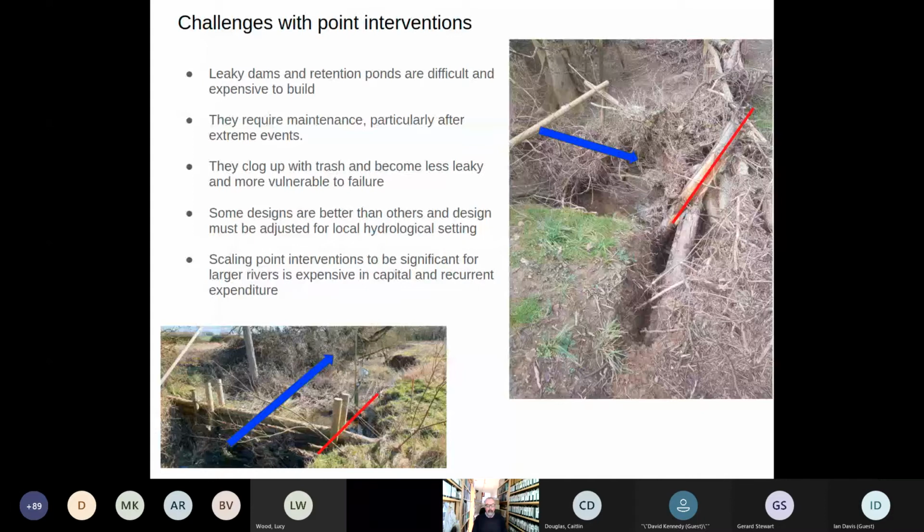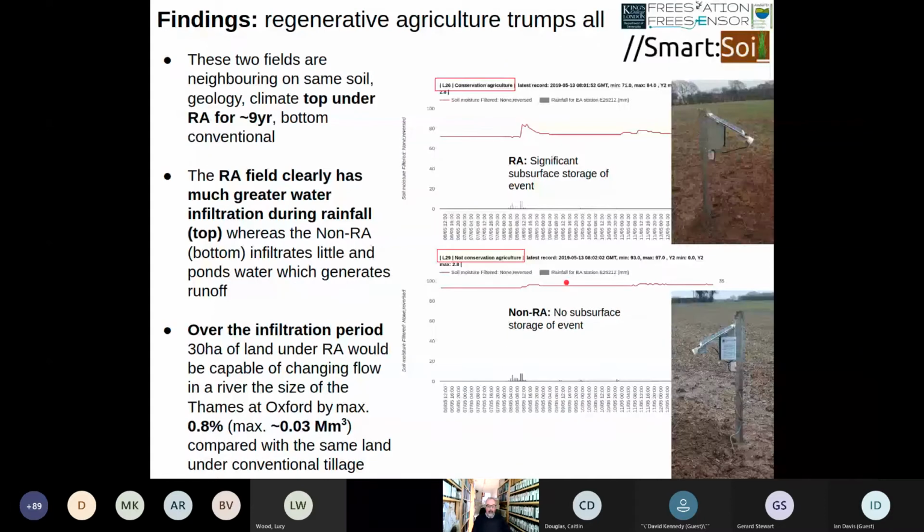With regenerative agriculture, here are some results from two fields next to each other. This one is under regenerative agriculture. We know from measurements it has much more carbon-rich soil because of that. It has better drainage because of all the organic matter. And this is the neighbouring field, same soil and geology, but without the enrichment by organic matter that results from stopping the plough.